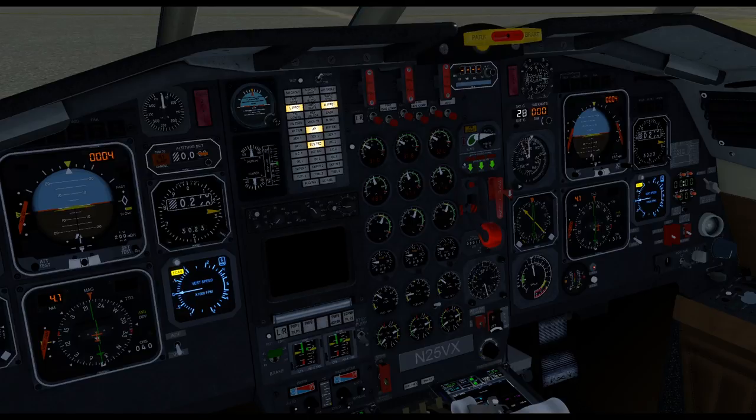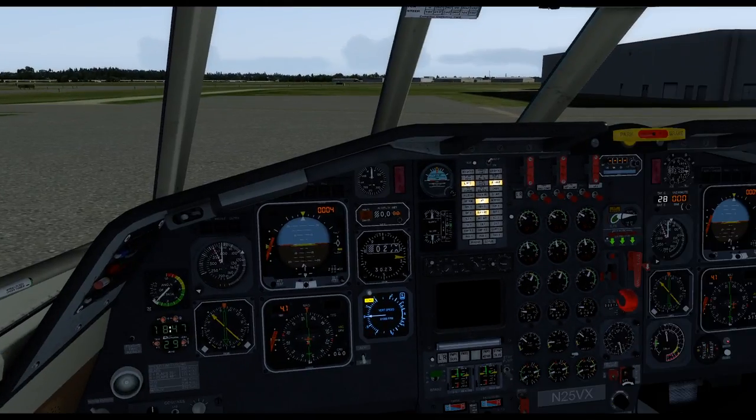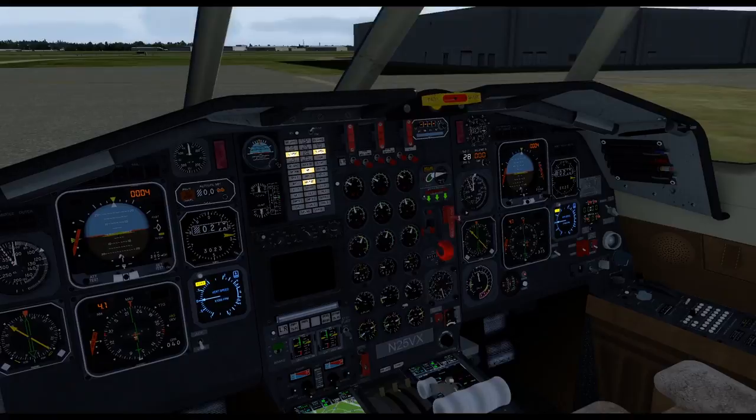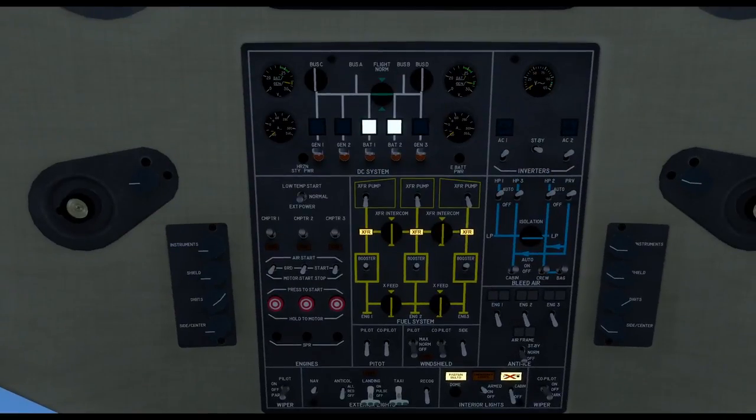And it looks like a good start on number one as well. Fantastic. Okay, let's go through our after-start checklist here. After-start checklist: avionics master is on, engine instruments checked, hydraulic pressures and quantities checked, hydraulic warning lights checked, DC power selector to normal. Looks like normal there.